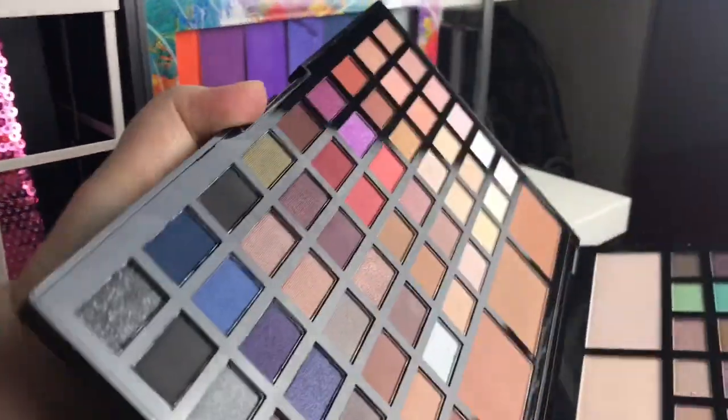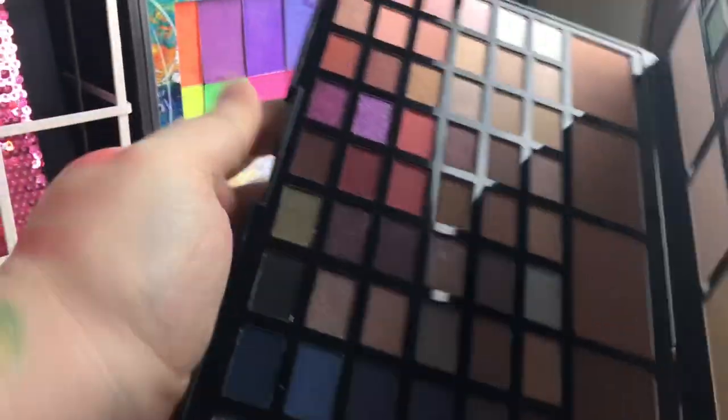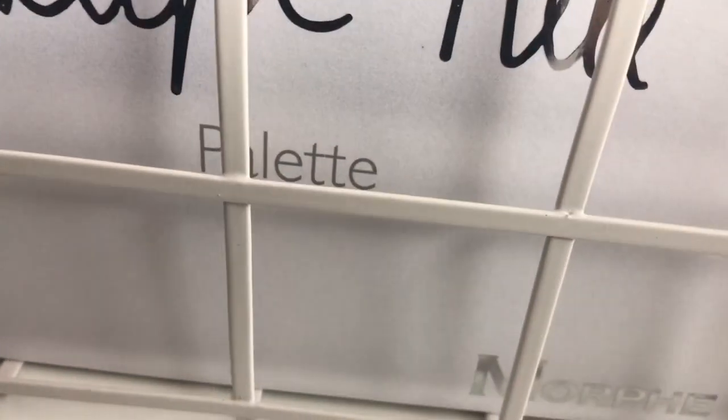And then I have this big one. Eyes and Contour Palette from Revolution. You know this one. You can also take with you, but I have not tried the quality in this one. I don't want to take it with me if I don't know the quality of it, of course.